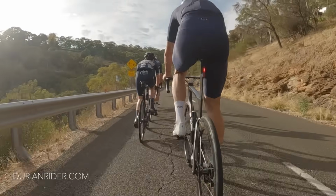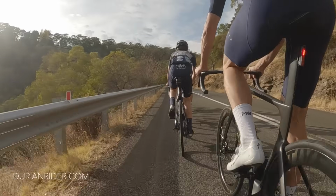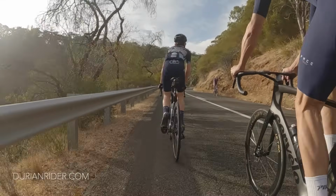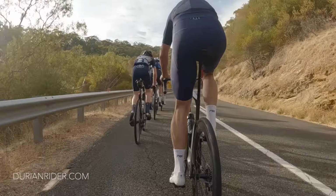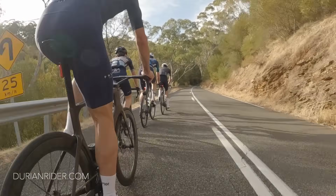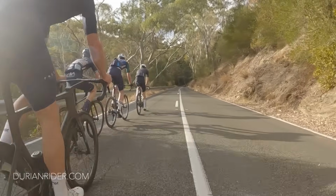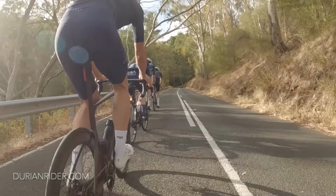But it just goes to show the level here, man. This is tough. All these guys are experienced racers. Everyone here has raced Div 1A grade. This is experienced level riders here. It's a level that if you're not having a good day, you're going to get dropped. So there's no hard feelings. Everyone in this bunch is a high level of fitness, and if you keep up, good work. If you get dropped, then yeah, it's hard. This ain't no easy bunch here.